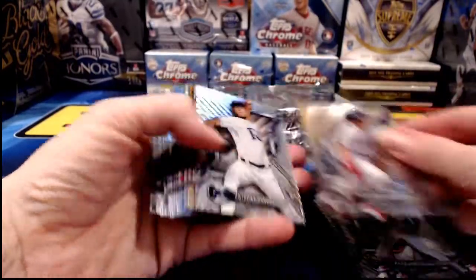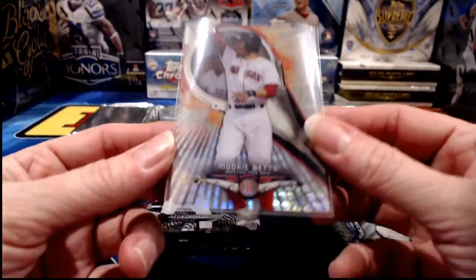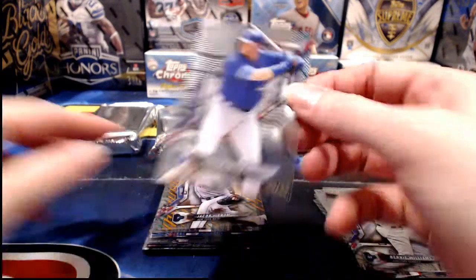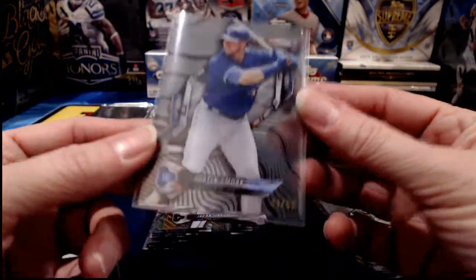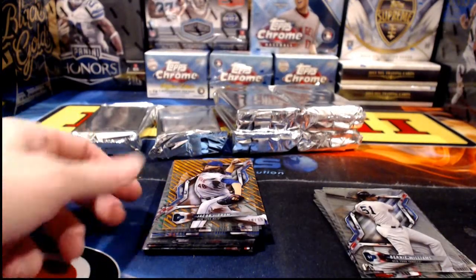We hope so anyway, right? And here's another one that, again, might be called Magma. I may be calling the pattern wrong. It is numbered to 99, and it is Mookie Betts. Justin Smoke, there's a Blue Jay for you, and that is numbered to 50 for Toronto.